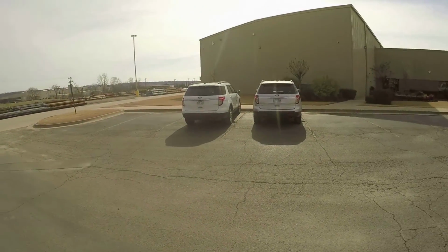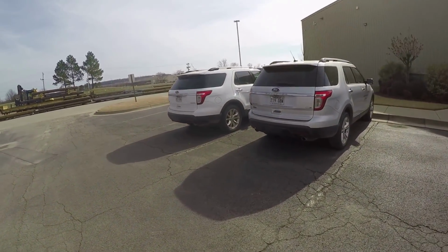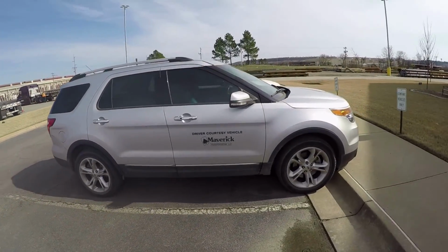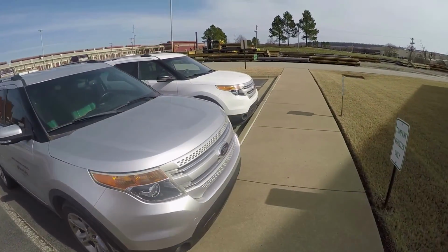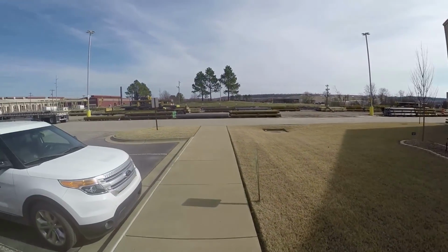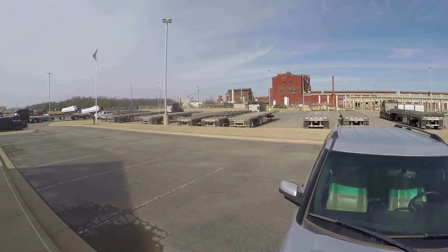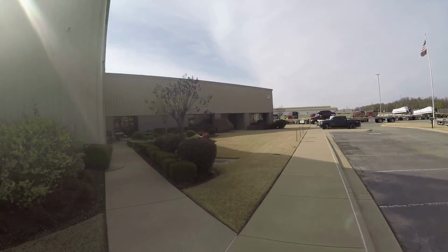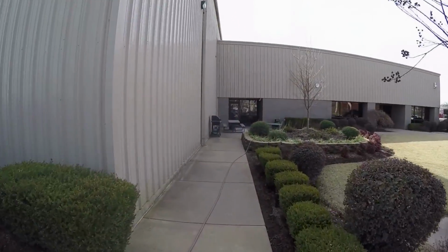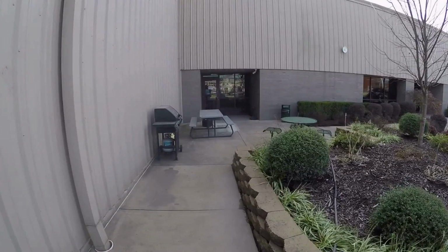Alright, here's a couple of the courtesy cars available. You can sign out and run to the store, to the restaurant, whatever you want to do for a short time. 2 vehicles. Again, there's another shot of some of the yard where we get loaded, and the Gerdau plant across the road. It's a pretty busy place. Alright, here's the front of the office. You can see they've got a little picnic area out here, smoking patio, grill if you want to use it.